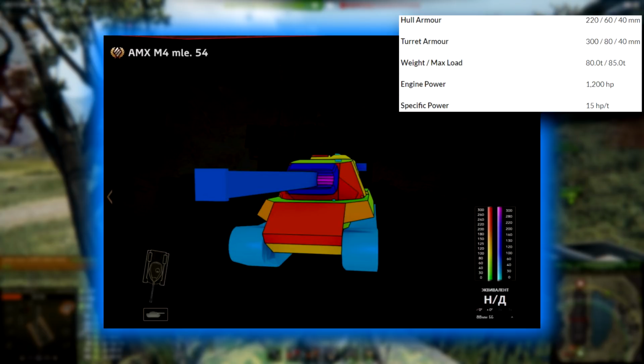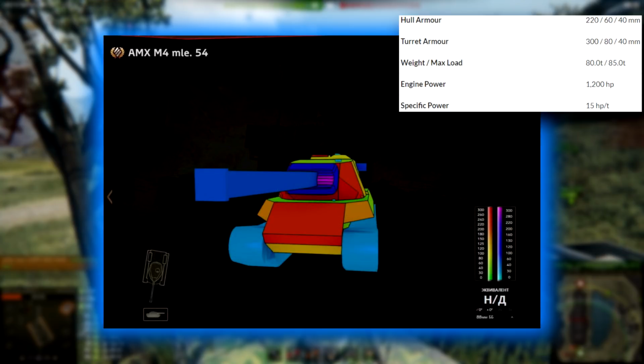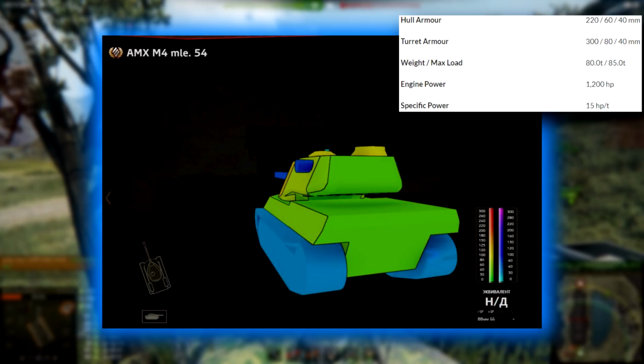220mm of raw armor value with this kind of slope equals 300 plus effective armor easily, like easy, 300 plus effective armor value. And you really cannot side scrape with this vehicle, or you are going to reveal your weak spot with these toes, which are those curvy things in the front, as you can see, like Type 5 had back in the days. And those were Type 4 and Type 5's weak spots, but not anymore.